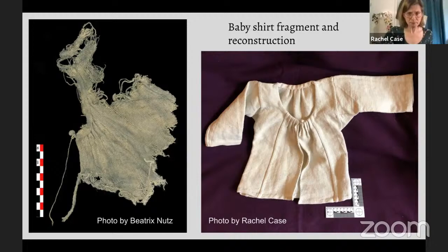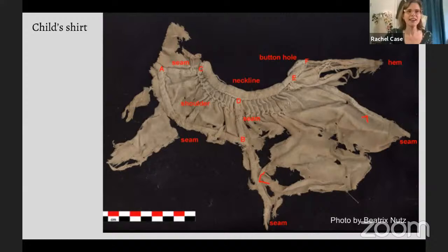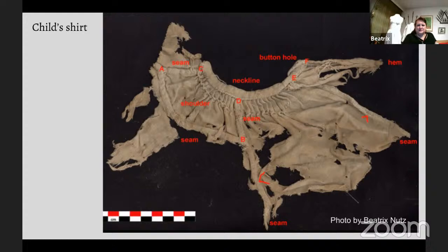Here's the child shirt and what's left of it. Somebody in a Facebook group was wondering if this was a 16th century piece, but it is 15th century. Am I correct there, Beatrix? Yes, everything there is 15th century. One of the shirts was radiocarbon dated, and it's second half of the 15th century.